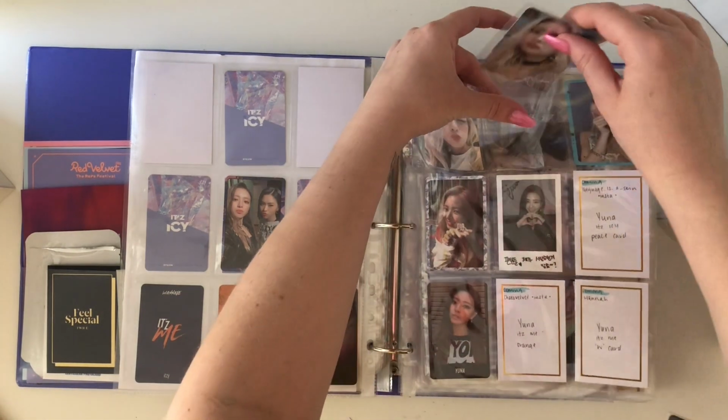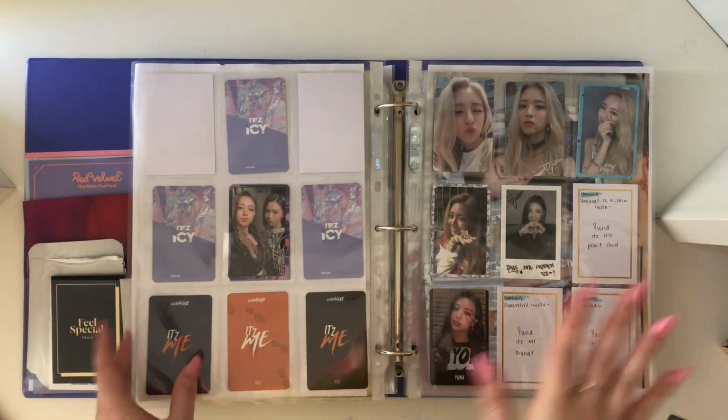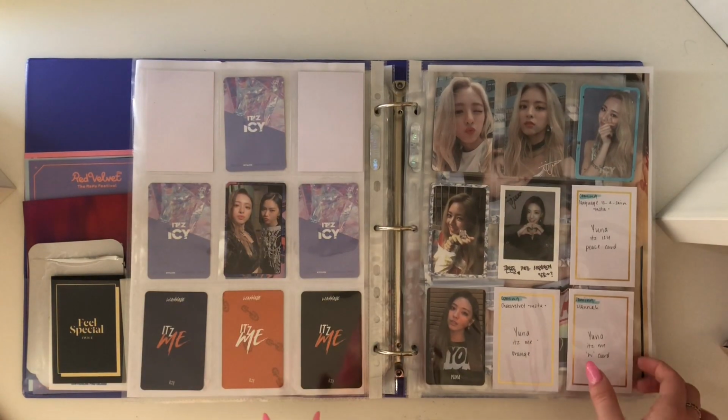I'm so close to having them all done. I'm so excited. It'll be so good to like have this finished and be up to date with all of them. So super happy about that.